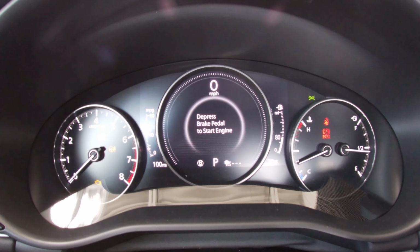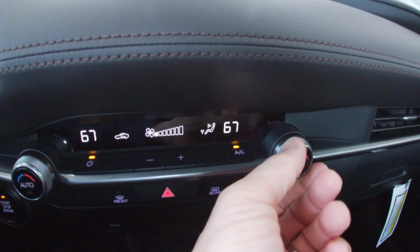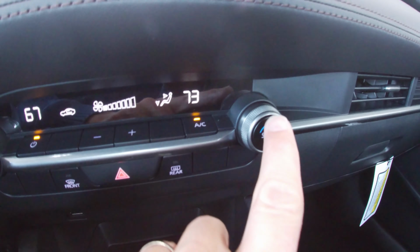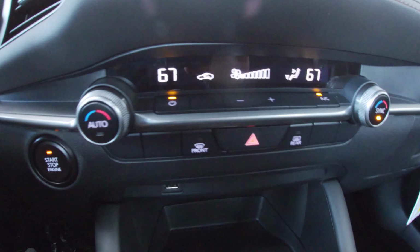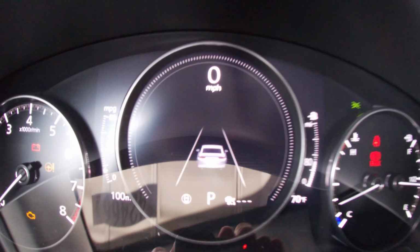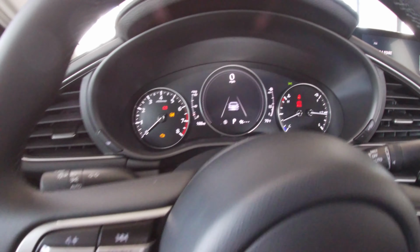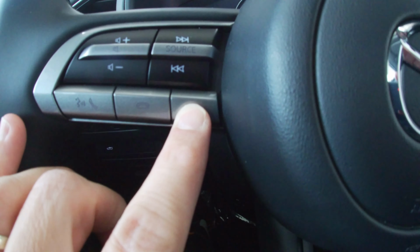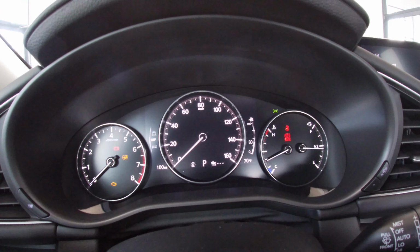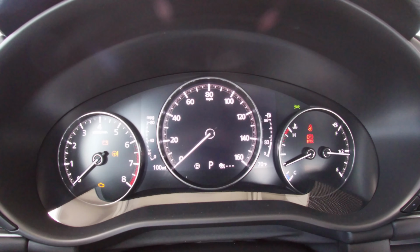Other nice features that you'll find in the Mazda 3 is dual zone climate control for front driver and passenger. You can switch this and then just hit sync to have master control over what the driver has selected. You also have a nice display here giving you a digital readout of the speed, and you could change this and what's displayed there to a classic just by hitting the info button. You can go back to your LCD screen as a regular speedometer.